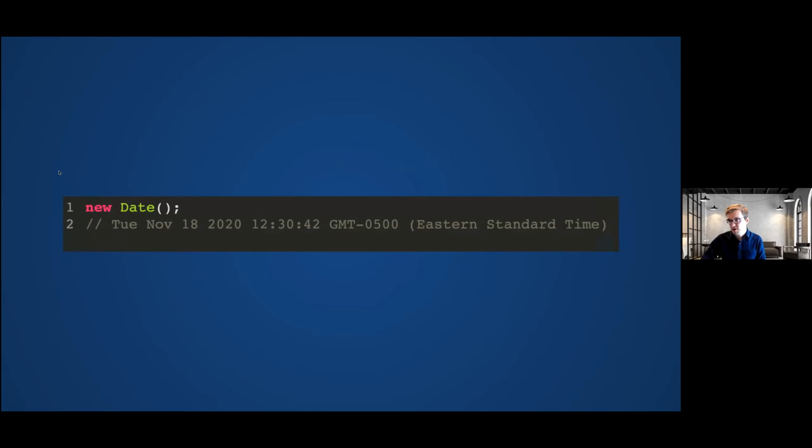Now, if I create a new JavaScript date object, it makes this giant thing, which, ooh, that's a lot of stuff in there. I don't know, when I said the current date, did I really mean just November 18th? Did I mean the current time? Did I also mean the current time in this location?